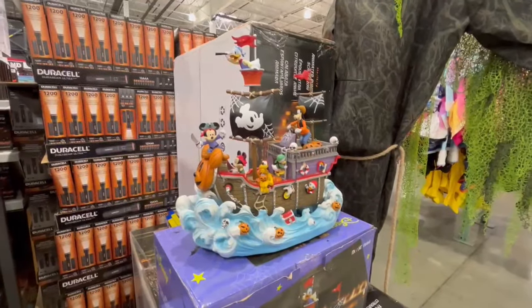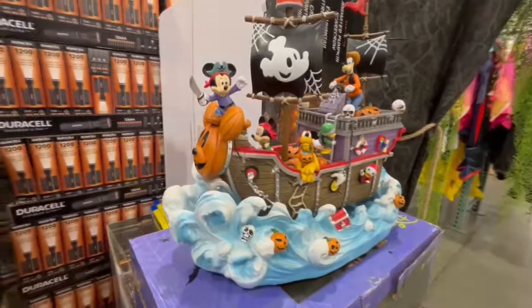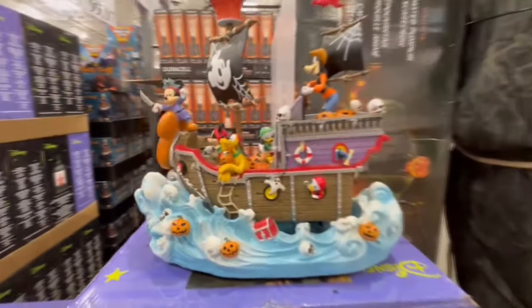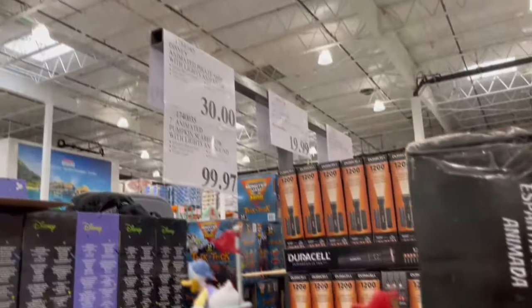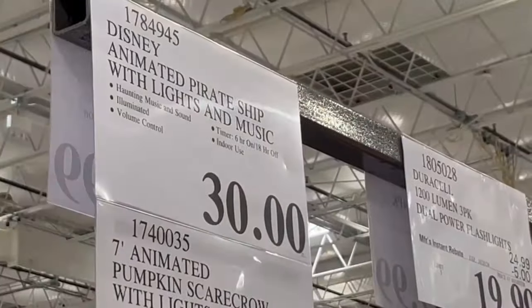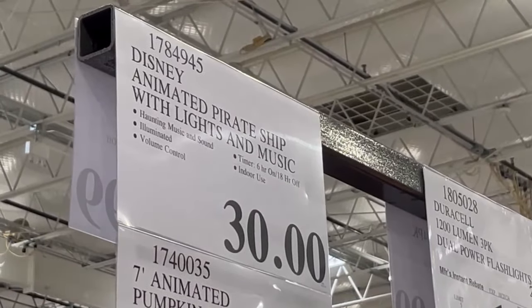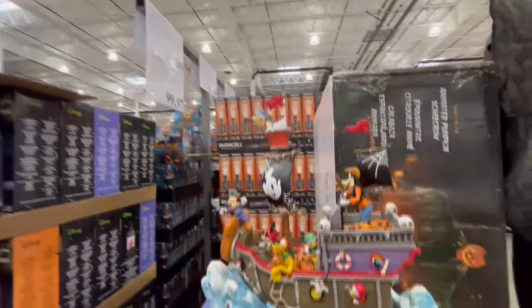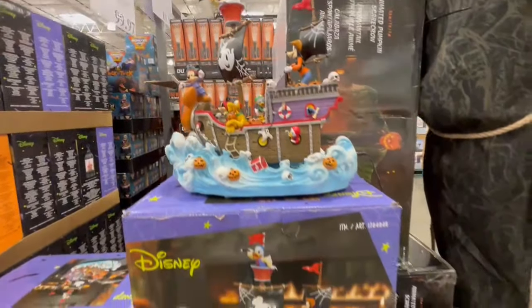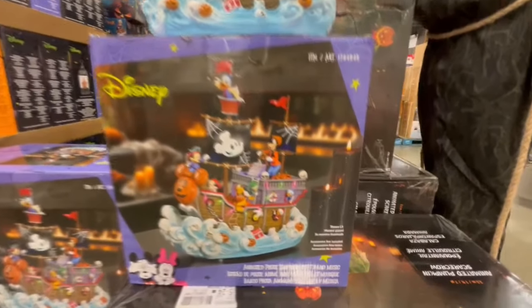We've been talking about the Disney decorations, and I know there's several of them right now through different Costco locations, but the pirate ship one seems to be coming down in price. In the Pacoima location, I found it going for $30. And guys, that's the best price I've seen, and that is an excellent price because it normally sells for $90. So I'm thinking this one is so tempting. There's a couple of them left still, and these play lights and music.